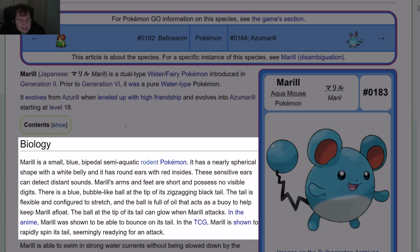Biology: Marill is a small, blue, bipedal, semi-aquatic rodent Pokémon. It has a nearly spherical shape with a white belly, and it has round ears with red insides. These sensitive ears can detect distant sounds. Marill's arms and feet are short and possess no visible digits. There is a blue, bubble-like ball at the tip of its zigzagging black tail. The tail is flexible and configured to stretch, and the ball is full of oil that acts as a buoy to help keep Marill afloat.